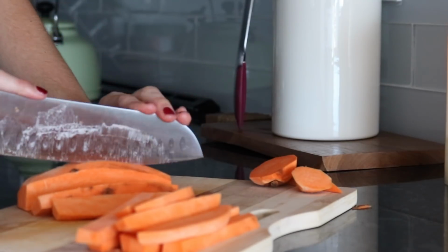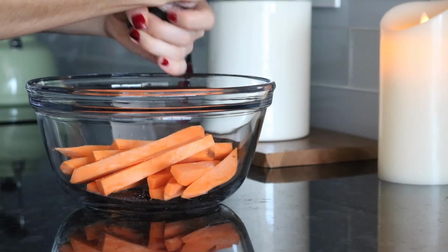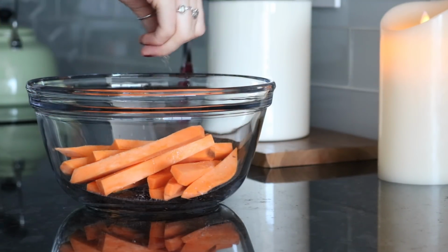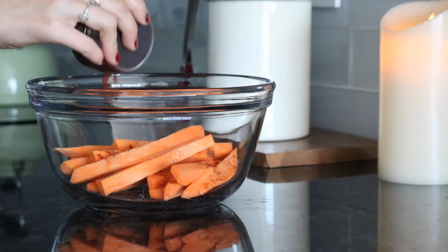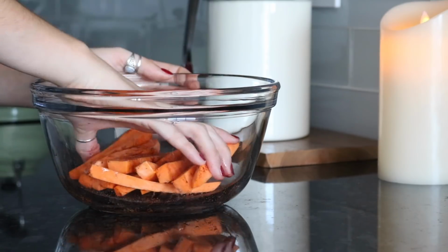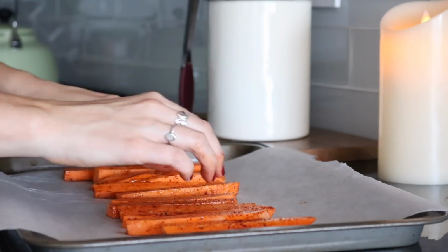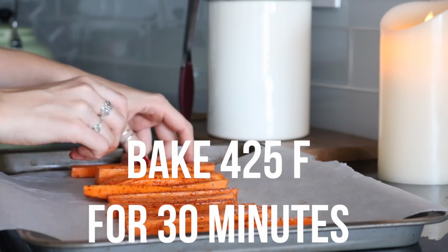For the sweet potato fries, I just cut up one medium sweet potato into long fry shapes, and then I added some oil, salt, pepper, and paprika, and tossed everything around to get it all coated. I put it on a parchment-lined baking tray to bake in the oven at 425 degrees Fahrenheit for about 30 minutes, flipping halfway through.